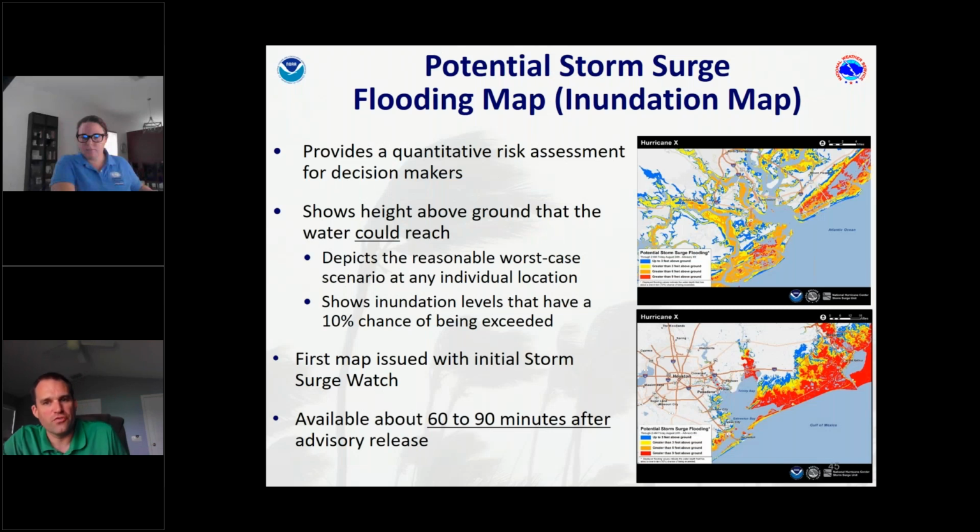Here's the potential storm surge flooding map or inundation graphic, again, that accounts for uncertainty in the forecast. It's really a quantitative risk assessment graphic for people who are making decisions about evacuations or other storm preparations. So this graphic is first issued when an initial storm surge watch goes up for the United States, and it shows the height above ground that the water could reach.